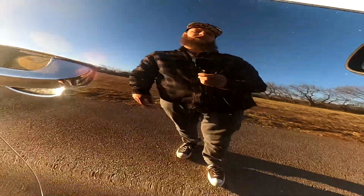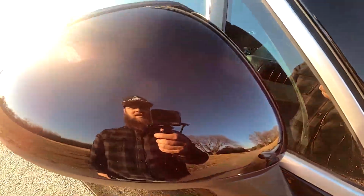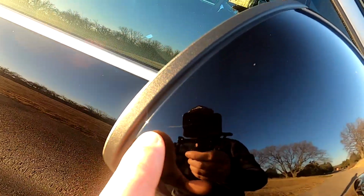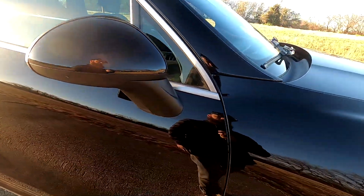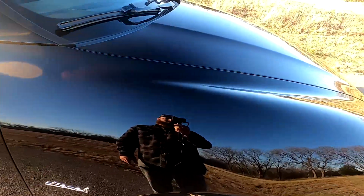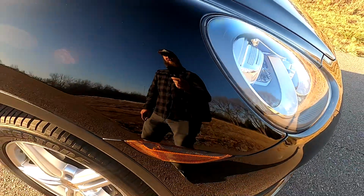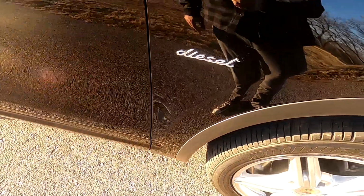Couple small rock chips up here just to the right of the door handle, but overall that door looks really good. Passenger side mirror, a few very, very small rock chips and some very, very light scratching on the outside. Super insignificant, hard to see. Front passenger side fender. And the fender looks excellent.